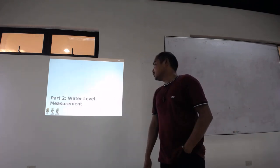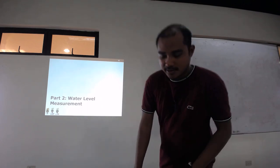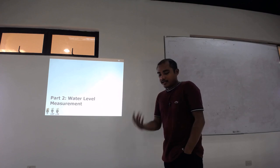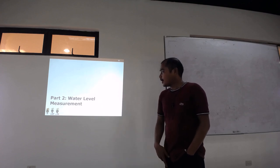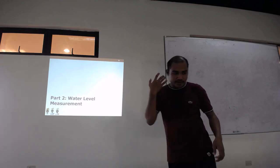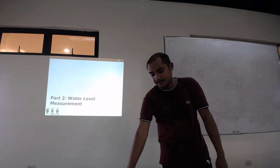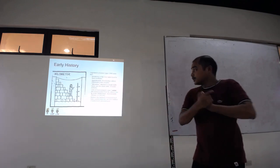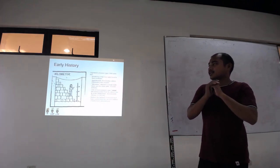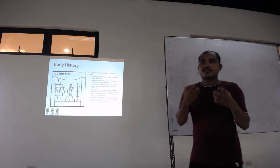Right, so that is part 2. Water level measurements: how we are going to acquire, how we are going to measure the water level of a certain water body. So the concept of water level measurement emerged early on.